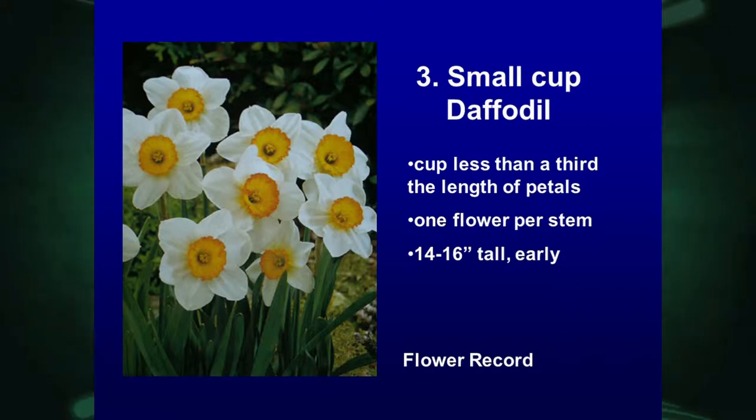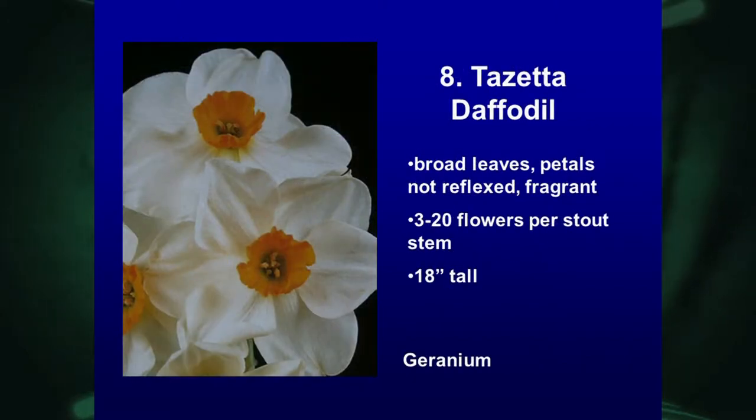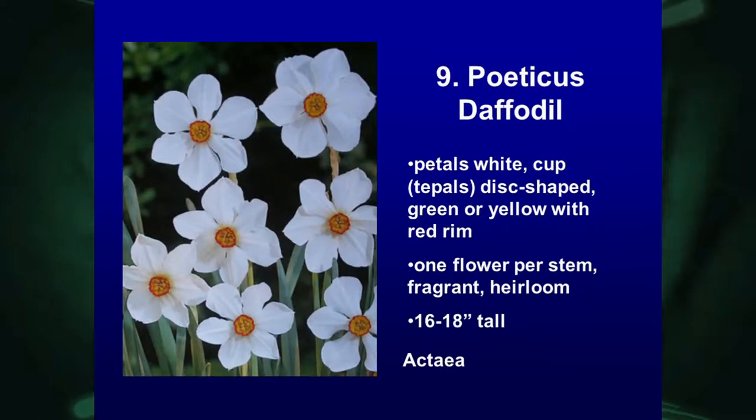And then there's the small cup, with an even shorter cup, less than a third the length of the petals. Those can be, as you see here, a contrasting color, yellow, and can have different colored rims to them. And they tend to be a little shorter. This is Flower Record, an example of that type of daffodil. And then the tazettas are a little bit different. They have several flowers per stalk, and you can see very small cups on those. The others usually have one flower per stalk. These can have several, so those are nice. Geranium is a very common cultivar of that.